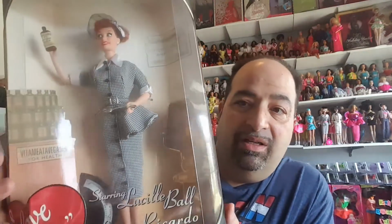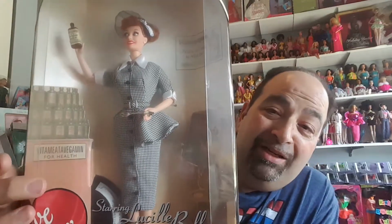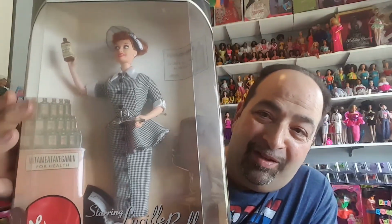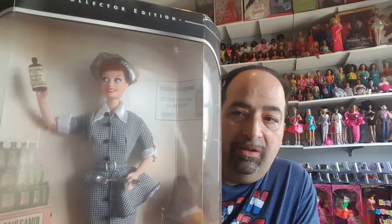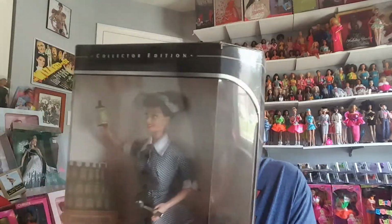And over here is the Vitameatavegamin stand with the fake bottles. It's just cardboard, but and the sign and like a fake camera over here. So I always thought this was really well done, and it's a fairly good likeness of her. I wouldn't say excellent. I like the makeup on this particular one. I think she looks really good. So yeah, I think this was a good one. And by the way, this was in 1998, or that's the box date, so it was out in 1999. So that's the first one.